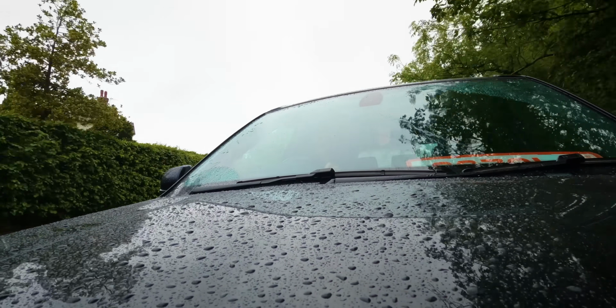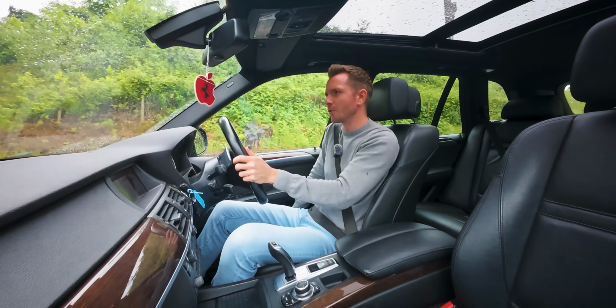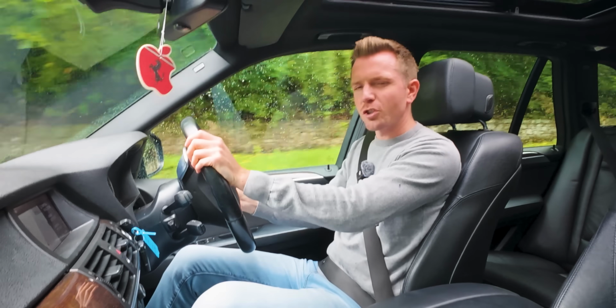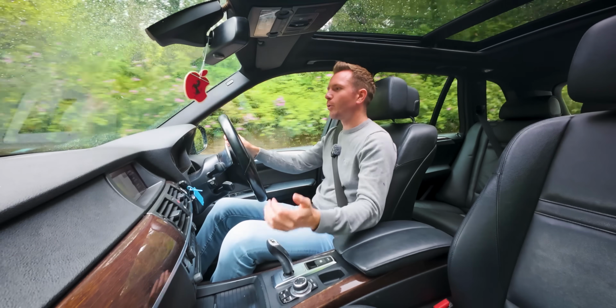It's also a little bit loose and knocky over bumps, so I suspect I'm going to have to replace some suspension arms or bushes or something. But apart from that, it still feels quite sharp really, quite responsive. The gearbox is changing fine, it's quite smooth, it pulls well.